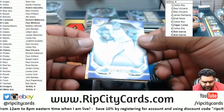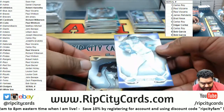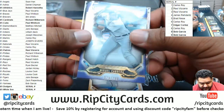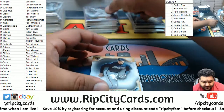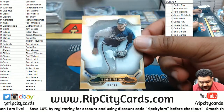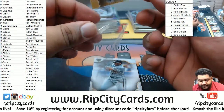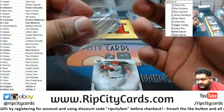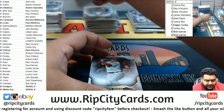Ooh, what is that, like a printing plate? Cabrera /299 Tigers. Freeman /99 Braves. Clark, Giants. Hoskins, Phillies.